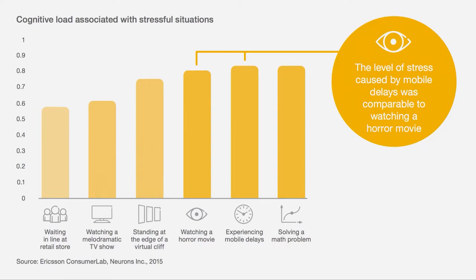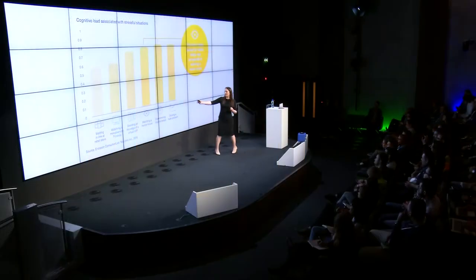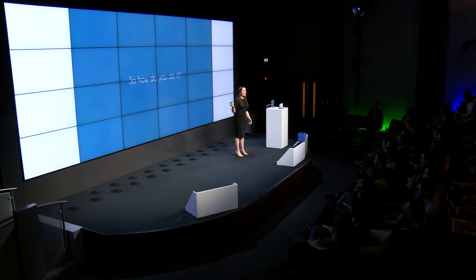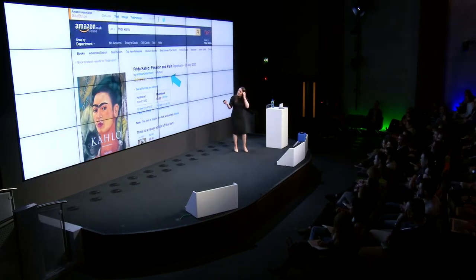So if we're talking about reducing the cognitive load and the mental effort when it ends up resulting in something like this, how can you actually do it? Well, I'm going to start with a couple of examples. Everyone recognizes this store. The first thing that you can do to reduce mental effort is to make it easier for customers to make the choices they're trying to make.